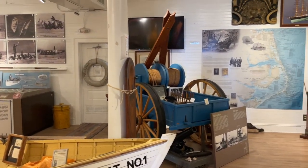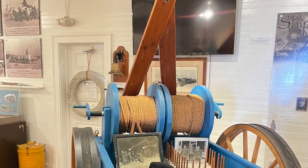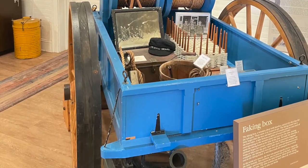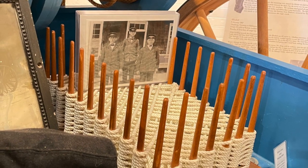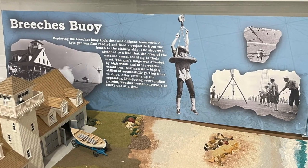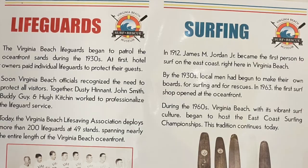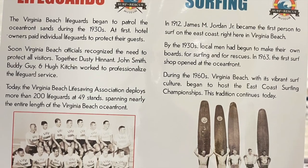The exhibits will teach you all about the faking box and the Lyle gun and the breeches buoy, all of which were life-saving tools used during a shipwreck rescue. But if you can't make it to this museum, these tools of the life-saving trade are all explained in the previously mentioned video we did about the life-saving station you can tour on Hatteras Island in the Outer Banks, which we will provide a link for at the end.